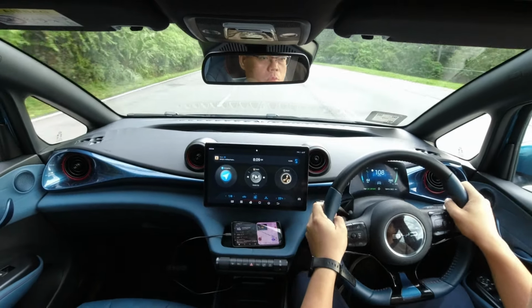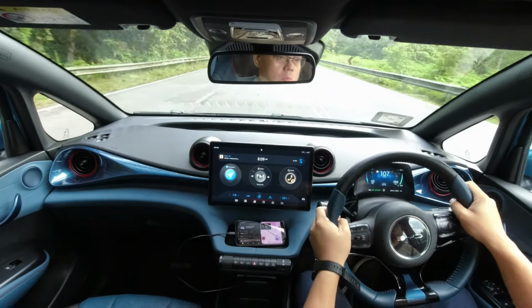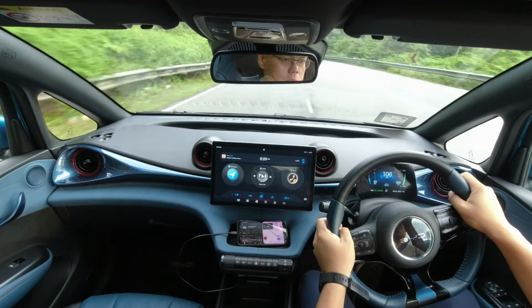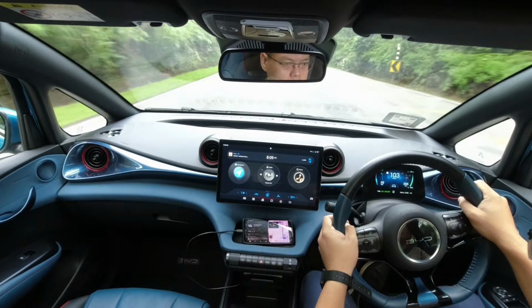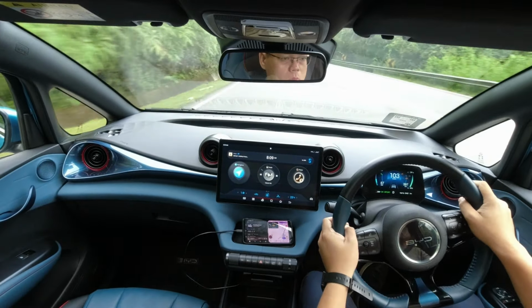On a full charge, the instrument cluster displays a rather optimistic 509 km distance to empty. In actuality, you can expect a range closer to 450 km, especially if you are driving in an eco-friendly manner.